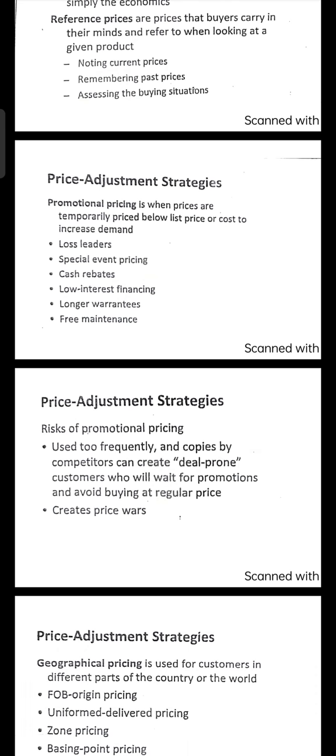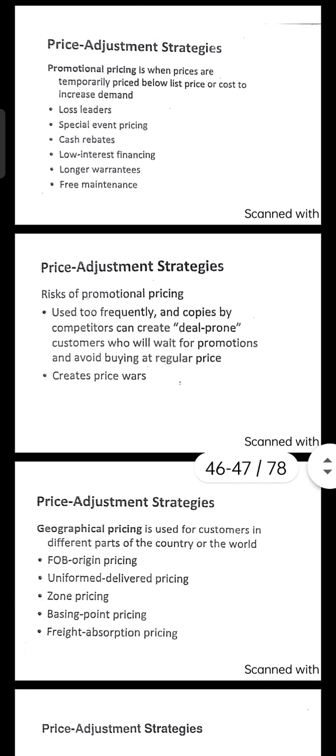And the risk of promotional pricing: using it too frequently and copying the competitors can create deal-prone customers who wait for promotion and avoid buying at a regular price. So cannot use too frequently, otherwise in the future when you launch a project, people will wait. If every time there's a balance stock, they will just wait for the balance stock and the promotional price, if they have this expectation. So it creates a price war.